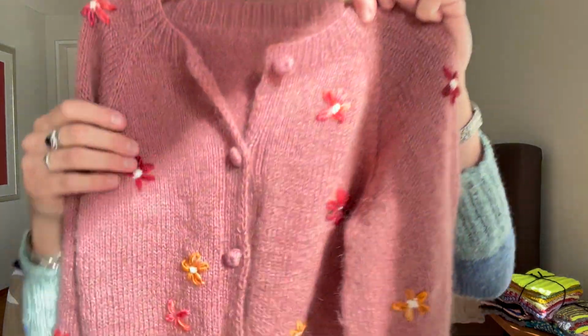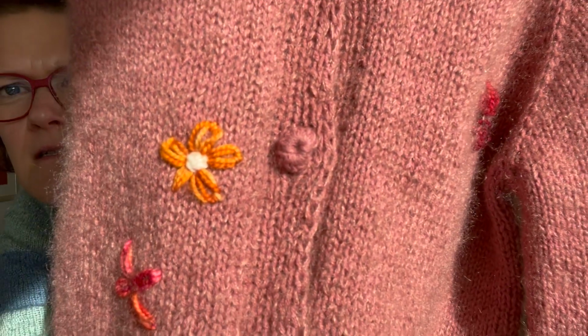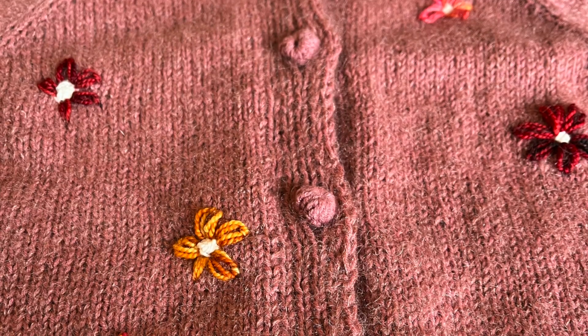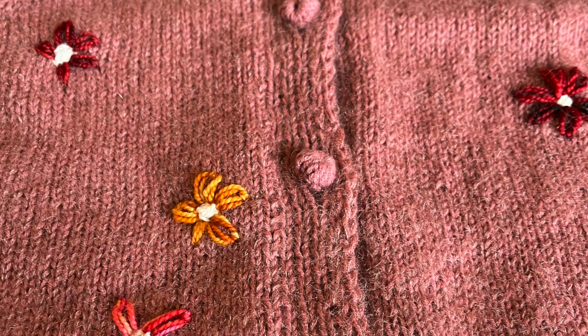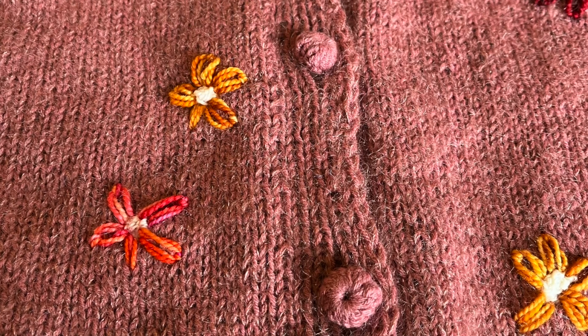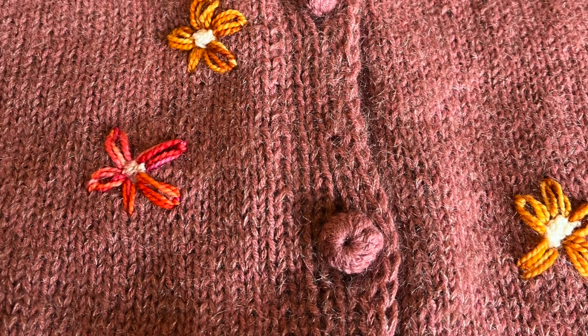Because this cardigan, the buttons are crocheted. You crochet them. And I was like, what? And it worked really nice. It was really easy. And obviously they're exactly the right color because you crochet them in the yarn you're knitting with. And you don't need to buy any buttons, and you can finish your project just on the go where you are.